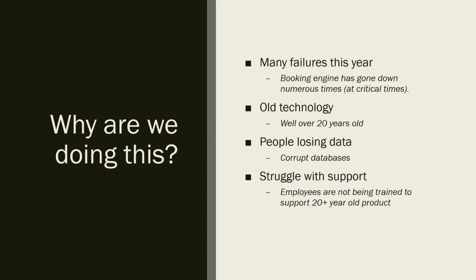And it's just old technology. In technology terms, it's over 20 years old. That is really old. We do have some people losing data, so corrupt databases, and that can be caused by a variety of things. Sometimes we know, sometimes we don't know. And we're just trying to keep up with that support. We basically have 2 people in our company that even know what that product does and how to support it. No new employees are being trained on that product.